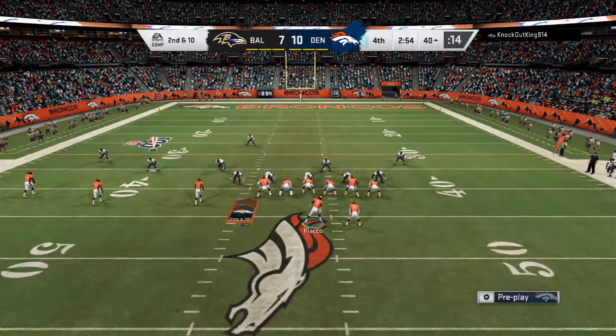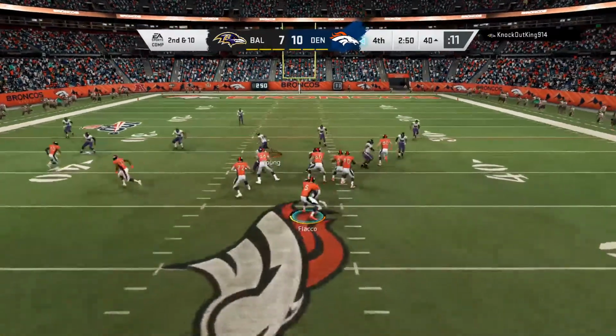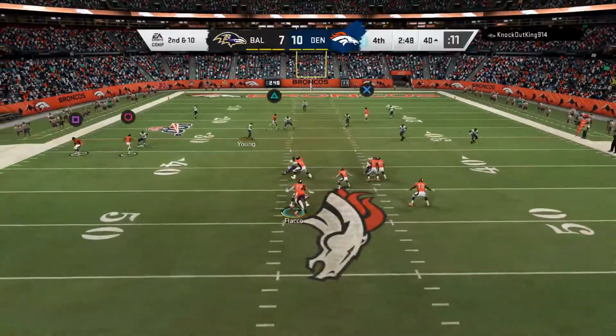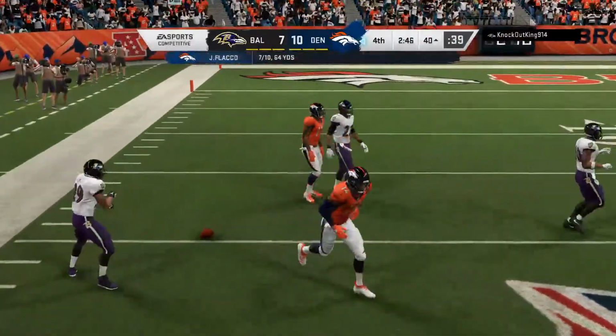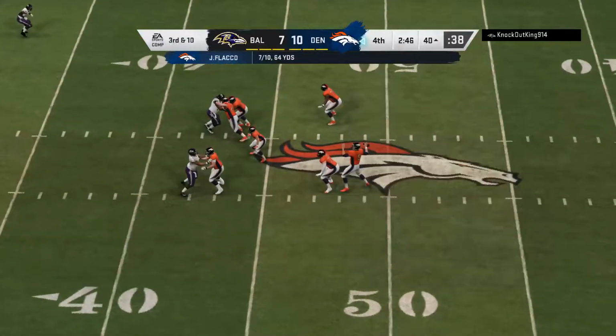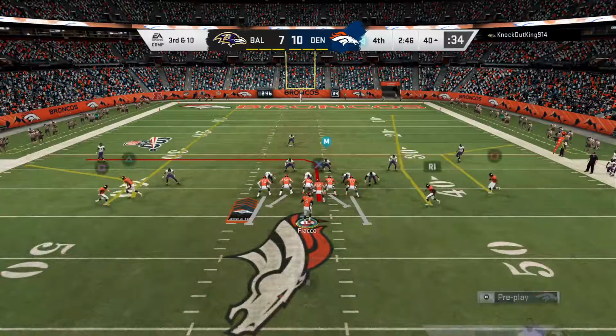Here's Flacco off the play fake to Lindsey. And that's going to be incomplete. Too tough to hold on to that one. It's third down. Big play coming up. Here's 3rd and 10. I would expect to see some pressure here.